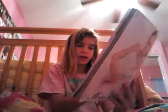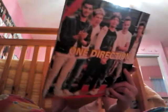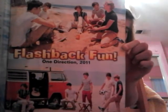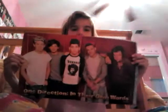Next category is magazines, and sadly I only have 2 magazines, one 17 and one Life Story. So I have 17 One Direction Behind the Scenes, the Christmas edition with the Zayn cover. It doesn't really have anything on the back. And then I have Life Story, One Direction, In Their Own Words, Collector's Edition. On the back, it has this picture from the What Makes You Beautiful music video. It says Flashback Fun, One Direction 2011. And right here, it has this little poster thingy.